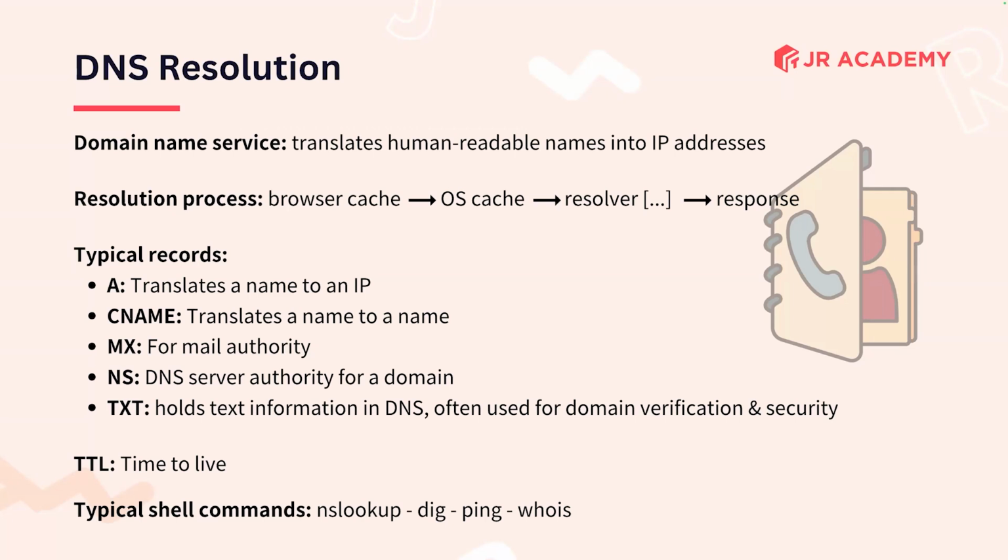We've got the MX record. When you send an email out to joe@jracademy.com.au, the server that sends that email needs to know where that email needs to go. That MX record is what allows you to find out which server on the internet is responsible for receiving the emails for jracademy.com.au.